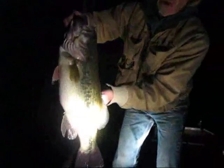All right, let's get her back. Absolute monster fish. All right girl, get back in there. That fish is beautiful. Just what we're looking for. Get her back. Beautiful. Come on, mama. Here she goes. All right, this is the sixth big fish we caught tonight.